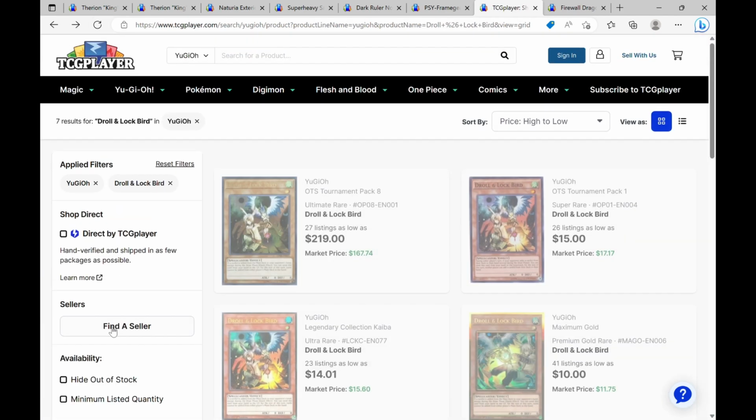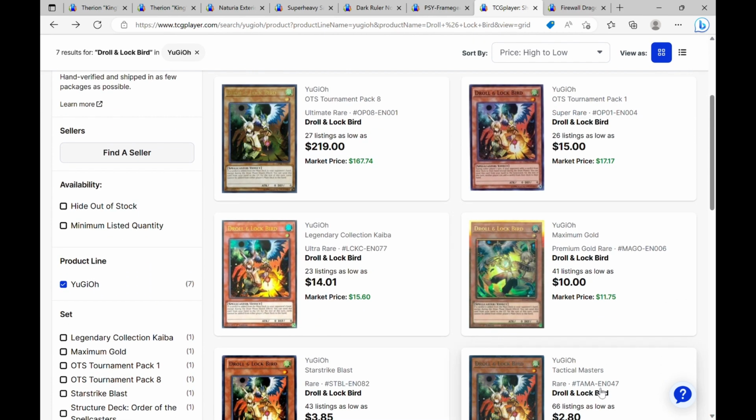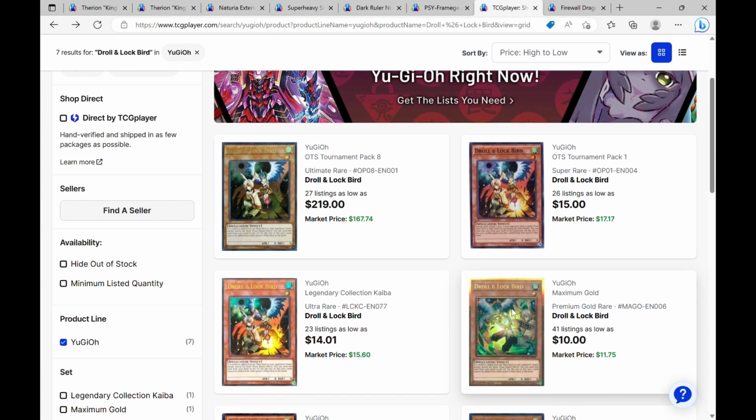I don't know what to say, but you should have had your copies if you don't have them. At the same time, if you open a lot of Tactical Masters and you feel like you have a lot of these in your bulk, I would go and just pick them out, because there are essentially no more budget versions anymore. These are in the $4 range. These are in the $3 range, and we're not even going to touch too much on these.